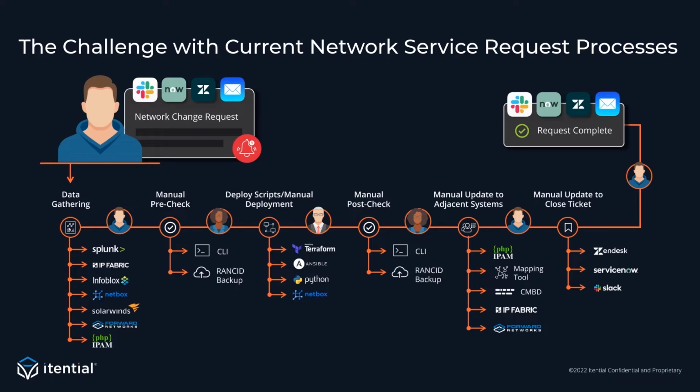And then as we get closer to the end of this, there could be things where we need to manually update adjacent systems. If I'm bringing up a new site, maybe I have to do some DNS work, or I have to go back to a source of truth and mark an IP address as being used, update it with some details, those kinds of things. And then finally, every ticket that is open needs to be documented, updated, and closed. And then we can finally call that request complete.